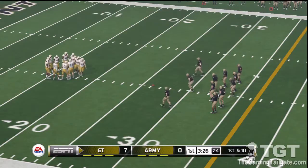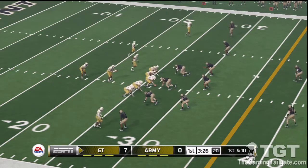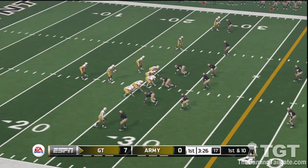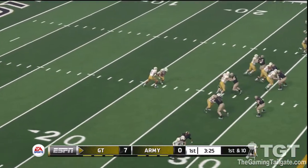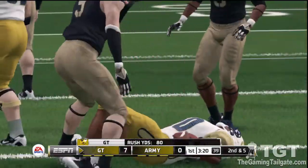So their last drive resulted in 6 points. Do you think we'll see the same result on this one? They ran the ball extremely well on their last drive, and until this defense figures out how to stop it, I think they'll have no problem moving the ball down the field. Run down after a nice run up the middle.